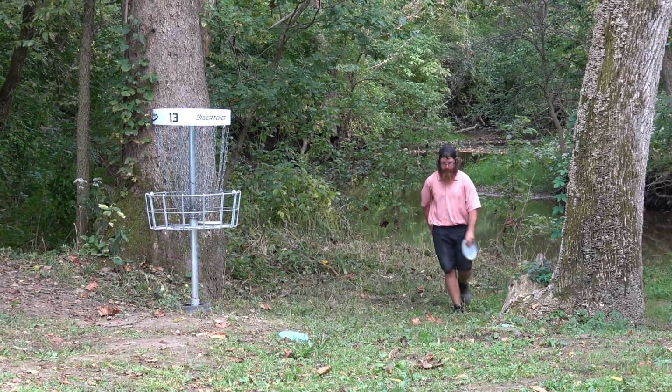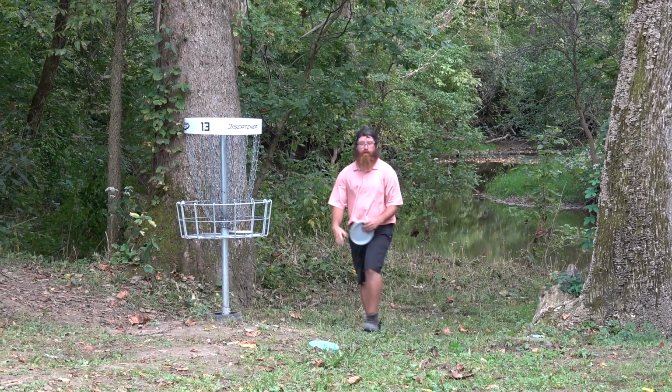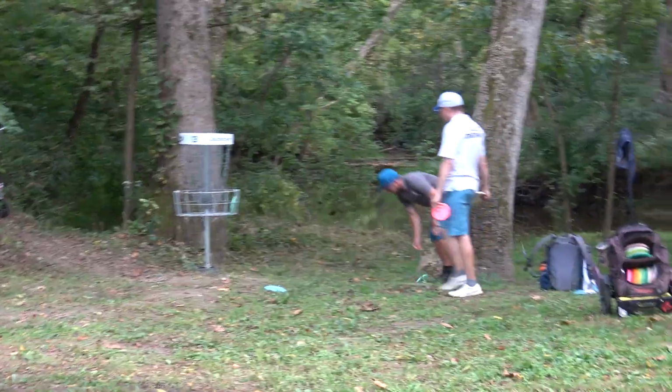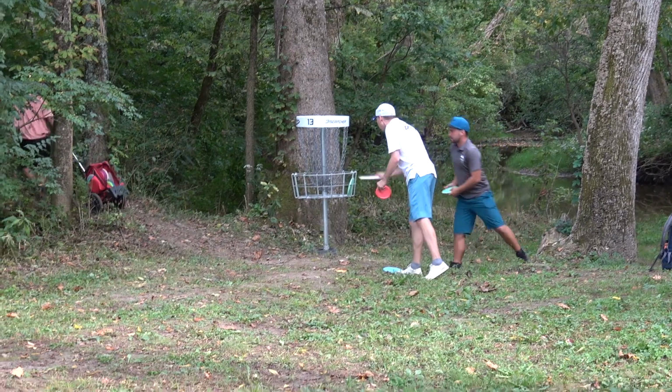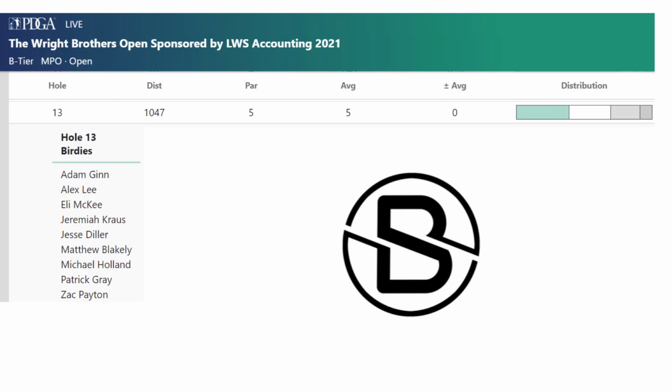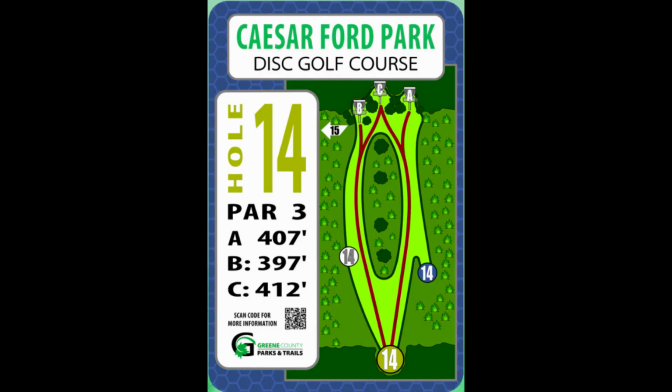Nice stroke by Harley there. Here you are tapping in. Matt to do the same. And Matt's going to take just an absolute textbook birdie there, and the only birdie on the card. Just shows you what a clean shot out of the gap can do for you on that hole. And just like that, we have a tie at the top. You, Tony, and Matt are all tied at 11 down now. Yep. The hole averaged exactly at 5, right at par.